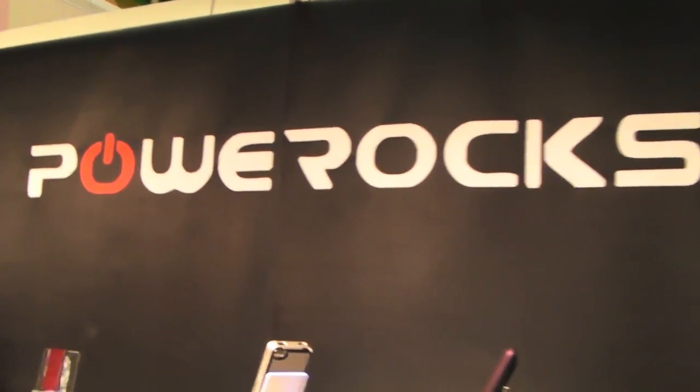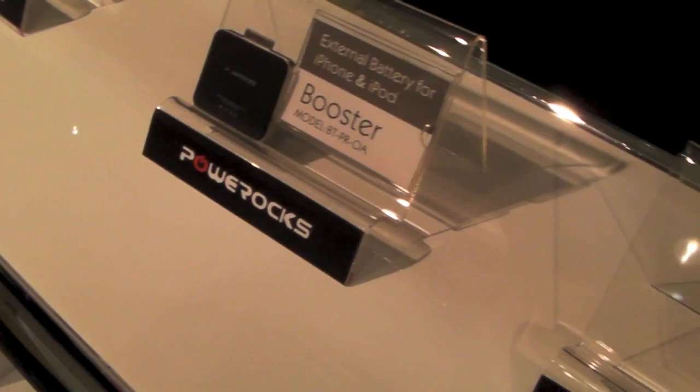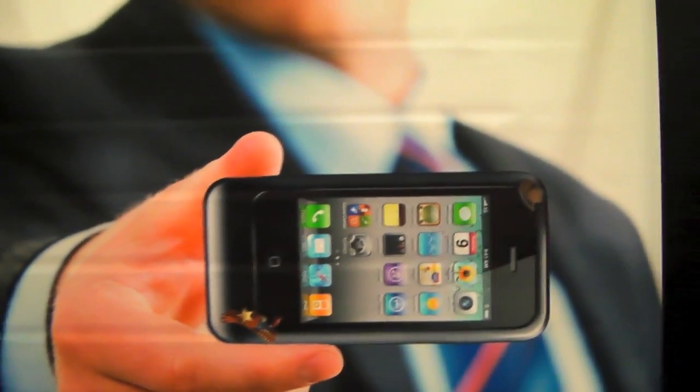So here's a real innovative company, PowerRocks, and they've developed a wide range of very sophisticated battery extension devices and various kinds of adapters that connect onto the iPhone and other phone models as well, and can substantially increase the battery life of the devices they're attached to. A real innovative company, very interesting, definitely one to follow.